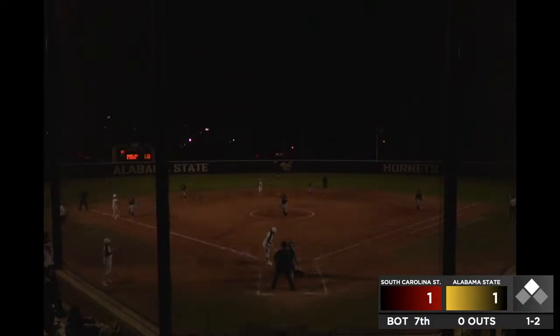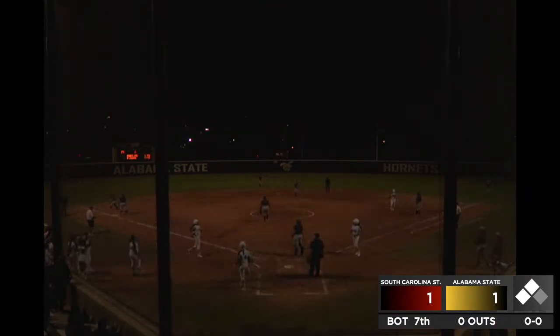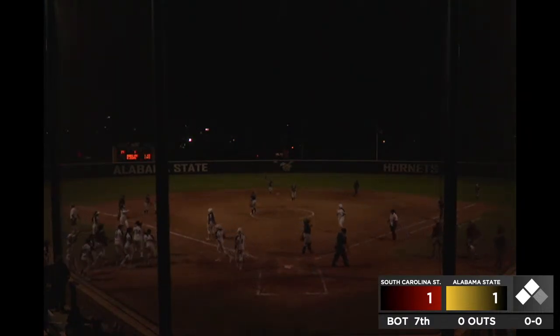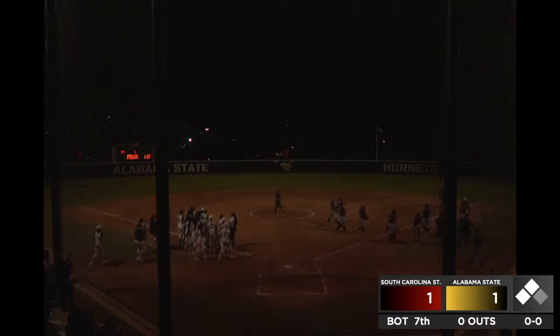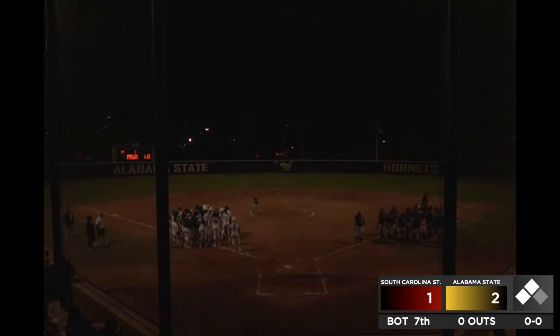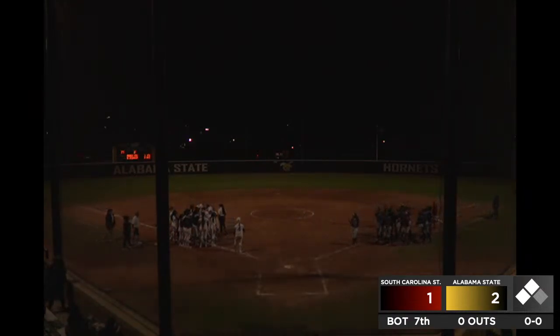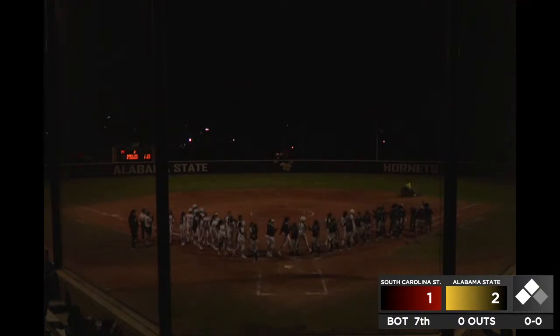The first pitch by Callaway, called strike. And the 0-1 is hit on the baseline. That will send one hit. That will make the final score Alabama State 2, South Carolina State 1, and the first game of the HBCU Celebration Classic. What a game to end it. Final score 2-1.